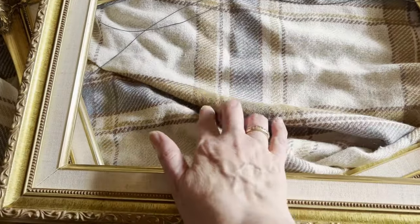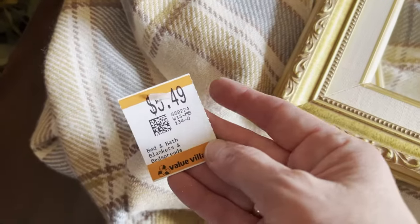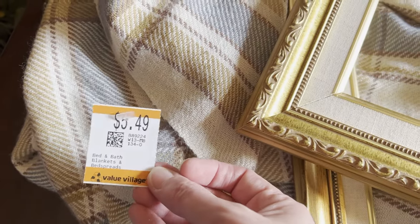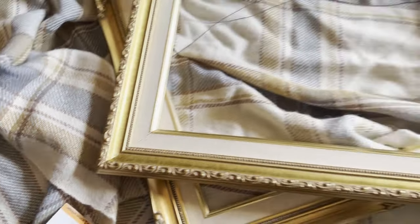Beautiful colors. You see the cream, the brown, and the gray. I did thrift this for $5.49 at Value Village. My friends in the United States will probably find this at Savers. That's what you call them there.